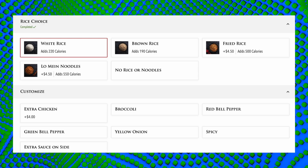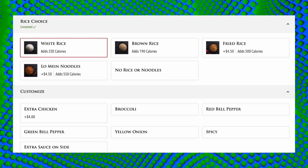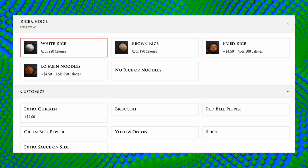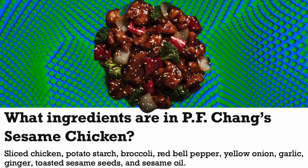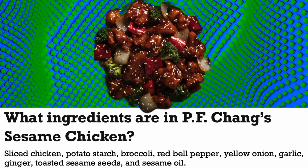White or brown rice. Or fried rice. Well, those were an additional upcharge. Were they? Okay. So for the base, it was white or brown. Yeah. So we chose white. If you want to pay, I think it was $4.50 more, you could get fried rice. It seems like a big upcharge for that. Yeah, especially when you go to every mom and pop Chinese place, it comes standard with it.